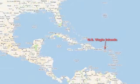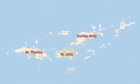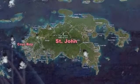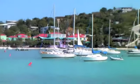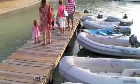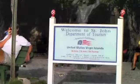St. John is located some 50 miles east of Puerto Rico and 3 miles east of St. Thomas. To get there, most visitors fly into St. Thomas and take the short ferry ride to the town of Cruz Bay, which serves as the hub of St. John. Cruz Bay itself is filled with moored yachts and bustling with ferries running between the nearby islands of St. Thomas and Tortola in the British Virgin Islands. On shore, you'll find lots of shops and restaurants, as well as grocery stores, taxis, and car rental agencies.